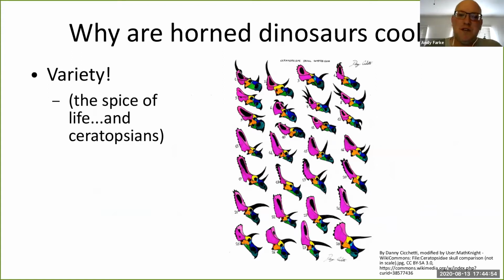But second, with this rapid evolution of so many different species, so many different shapes of skulls, and so many associated behaviors that presumably went with it, it makes ceratopsians, these horned dinosaurs, really great toolboxes or really great sandboxes to study dinosaur evolution, to study the way that these skulls functioned. There's just a lot of really cool scientific questions that we can ask about them.